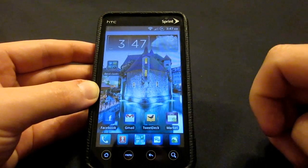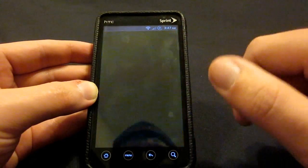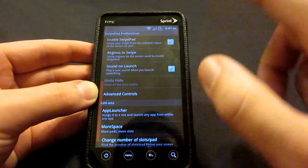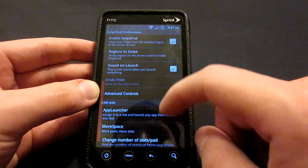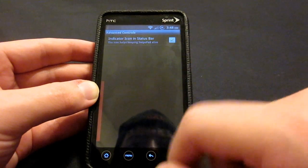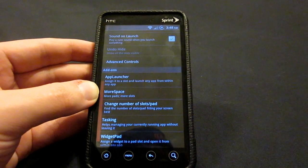And then of course we have another application called SwipePad. SwipePad is a free Android application on the Android market. Now you have a few settings here to go through. You have advanced controls, which doesn't really enlist much. Just has an indicator in the icon status bar.